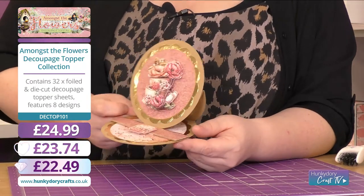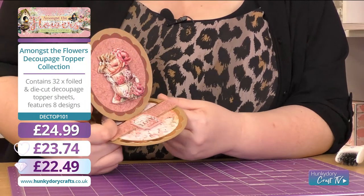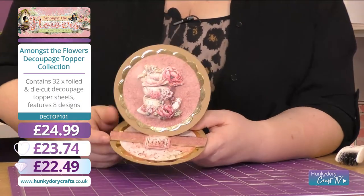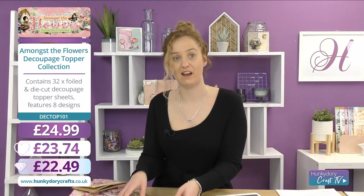I mean, just look at that. Let's have a look at that. It just gives you that beautiful dimension. Wow. And I think easel cards are absolutely great for this because they let you do it without it protruding too much off the front of the card. I think so. Yeah, absolutely. Do try and make that if you've got those at home.